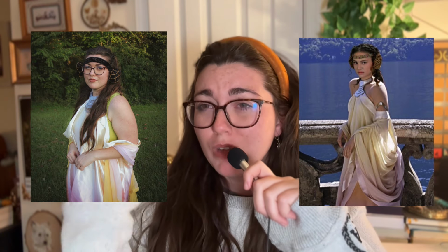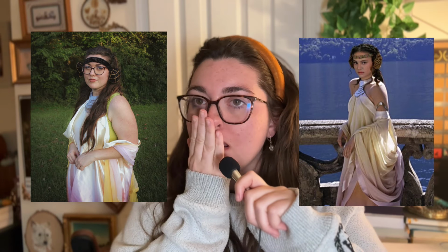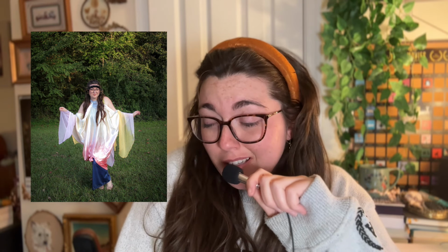I mean, from the front, this costume works. I love it from the front. And the headband, I'm really happy with how that turned out. And Padme wears that for several different outfits, so it's also versatile. I can use it for other costumes, which is going to be really great, especially since I'm a lifelong Star Wars fan.